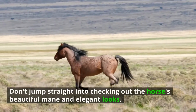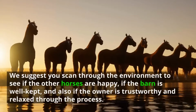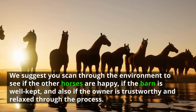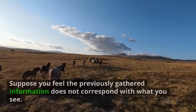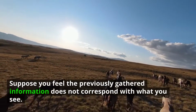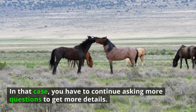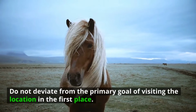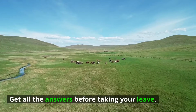Don't jump straight into checking out the horse's beautiful mane and elegant looks. We suggest you scan through the environment to see if the horses are happy, if the barn is well kept, and also if the owner is trustworthy and relaxed through the process. Suppose you feel the previously gathered information does not correspond with what you see. In that case, you have to continue asking more questions to get more details. Do not deviate from the primary goal of visiting the location in the first place. Get all the answers before taking your leave.